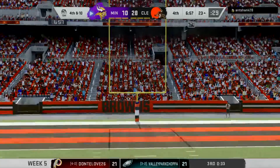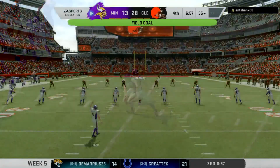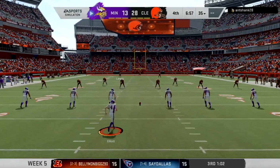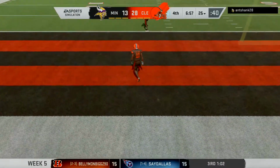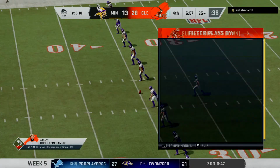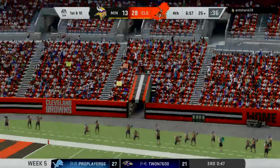And the kick by Elliott is good, and the drive will wind up yielding 3. Well, with that field goal, you can argue they needed to get back within 2 scores, and they did indeed do that, but still a pretty uphill battle. Still going to take 2 fourth-quarter touchdowns to get back into it. And as you and I know, that's a tall order against any NFL defense. They're going to need their own defense to make some plays as well to give them an opportunity.